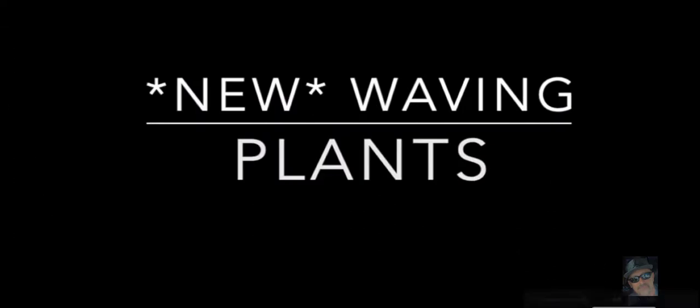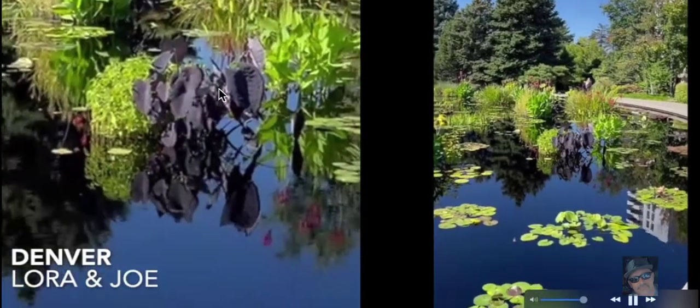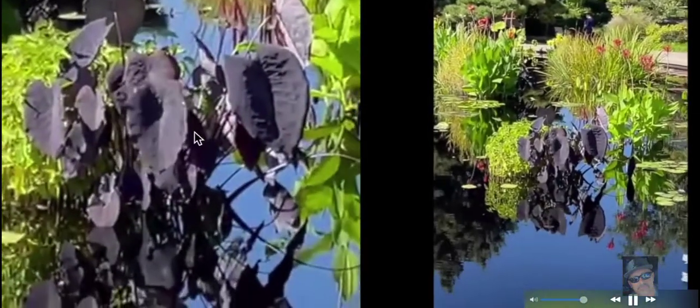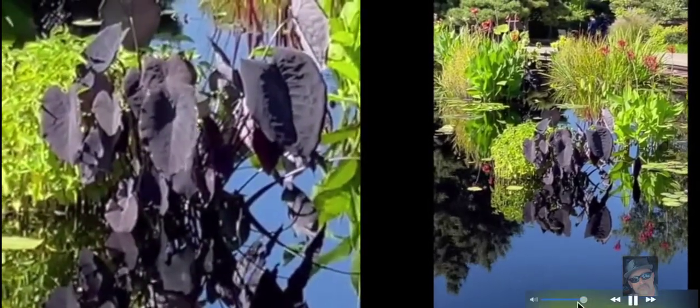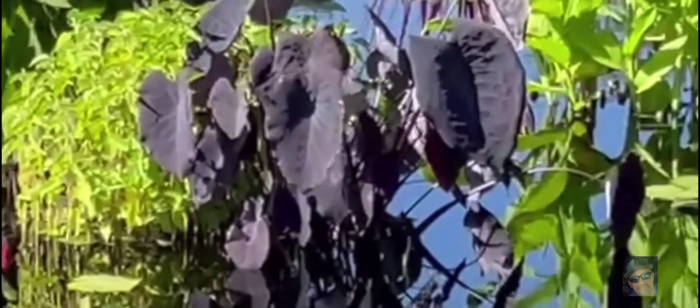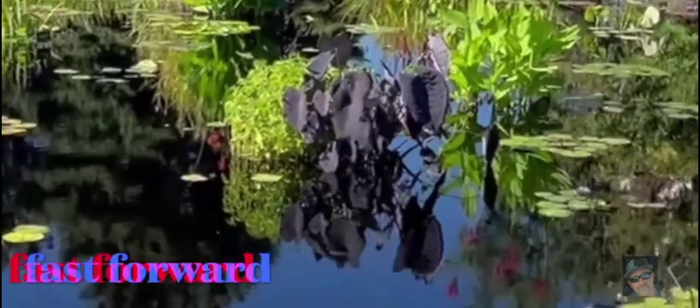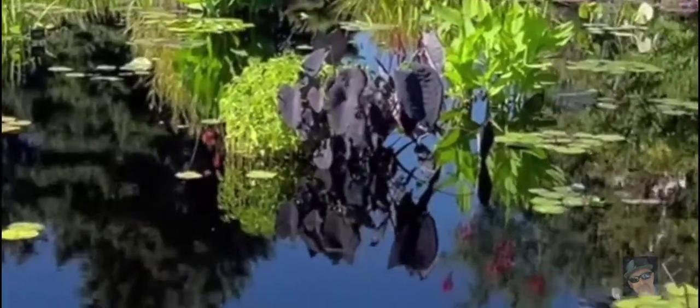Here's another example that we saw last year. New waving plants, the Denver Botanical Garden, sent in by Laura and Joe. I'm going to put this in fast forward. You're going to see how out of place that really is. That's what caught their attention as they're at the Botanical Garden in Denver. Here I zoom in, and then I'm going to put it in fast forward. And you're going to see none of the other leaves in this area are moving except that one in the center that caught their attention. So here we go. We're going to put it in fast forward. Look at that thing bouncing back and forth for unknown reasons. If the wind were influencing that, they'd all be moving, not just that one.